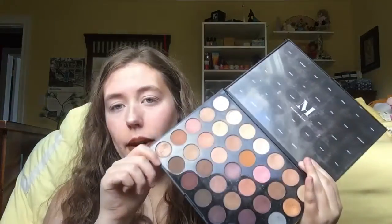Alright. Now, I'm actually prepared. And I brought over my Morphe palette. This is the 35W Warm It Up palette that I use every day to set my eyeshadow base and to do my eyebrows that I forgot to bring over yesterday. I hold on to the names just so I know what to do.